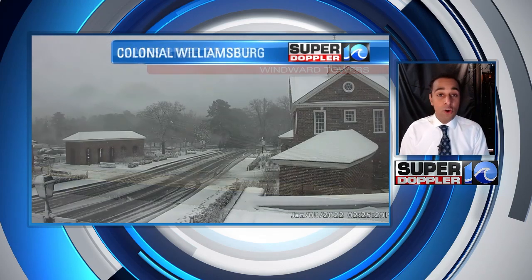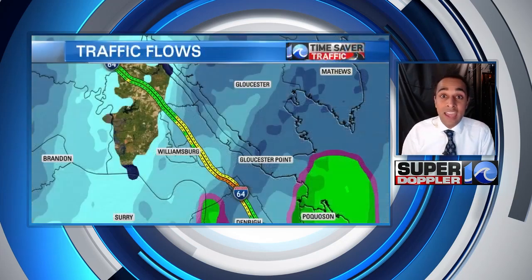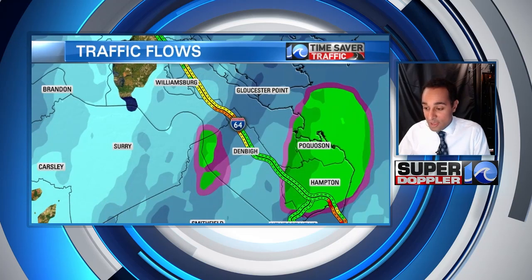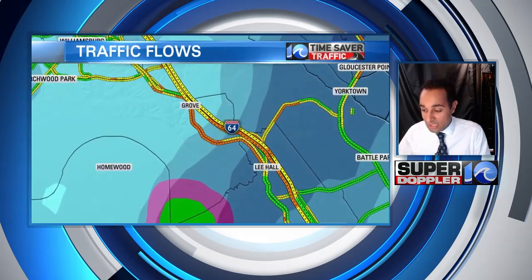We also have some snow that's on the ground and on the roads around Williamsburg. Take extra care into this afternoon and evening because there is snow on the roads around Williamsburg right now. You can see how the traffic is being impacted on the traffic flows map. Right around Williamsburg, it really does start to slow down.